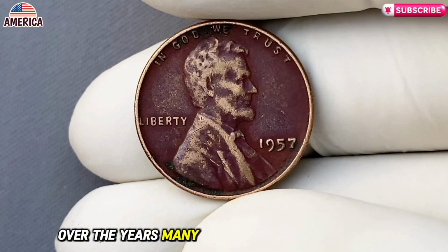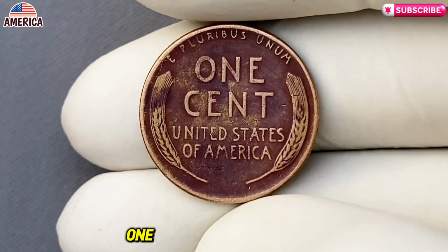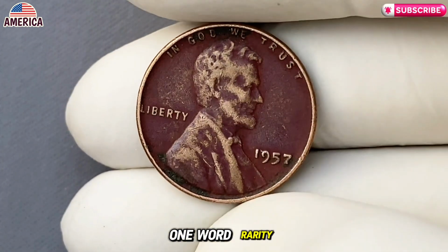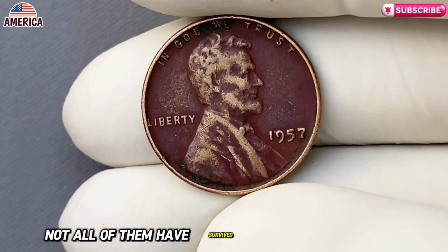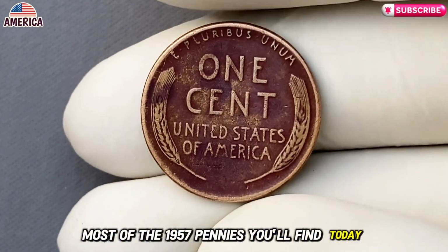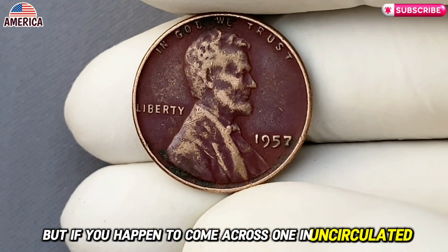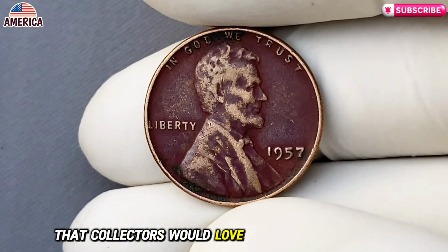Over the years, many of these pennies were spent, worn down, or lost, which makes finding a well-preserved one quite rare and valuable. Now, what makes the 1957 penny truly stand out? One word: rarity. Although this coin was produced in massive quantities, not all of them have survived in excellent condition. Most of the 1957 pennies you'll find today are either heavily worn from years of circulation or have been damaged over time. But if you happen to come across one in uncirculated or near-perfect condition, you're holding on to something special, something that collectors would love to get their hands on.